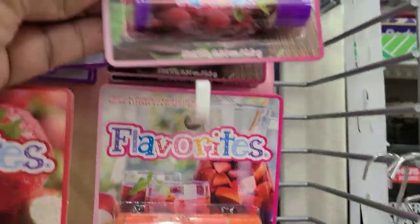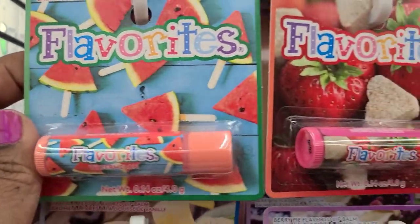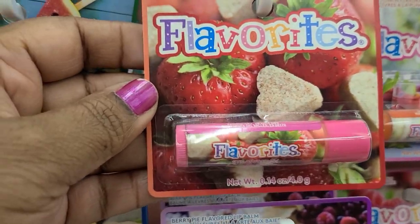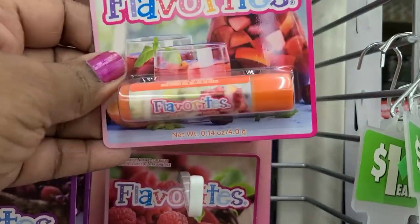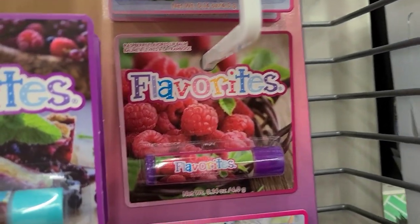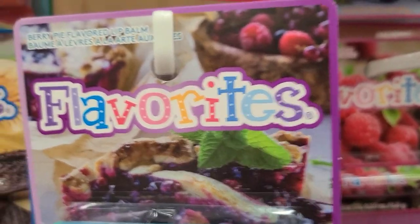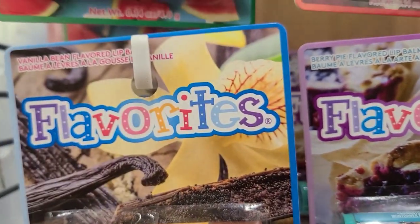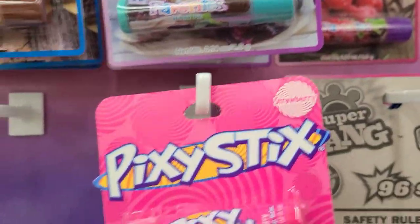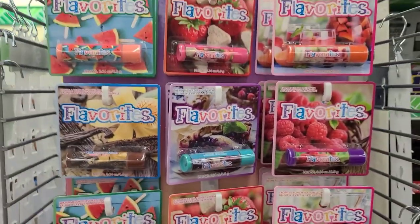Then we got the raspberry, love raspberry. Then we got the watermelon over here. Then the strawberries again, yes ma'am. And then this one up here is tropical punch, raspberry. And this one here is berry pie flavor. Wow. And this one here is vanilla bean flavored. And this here is pixie stick. So what a beautiful display.